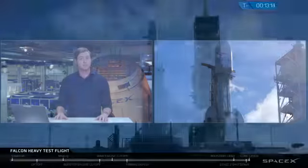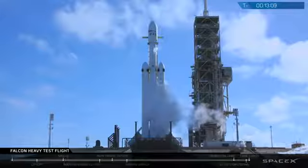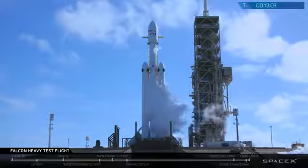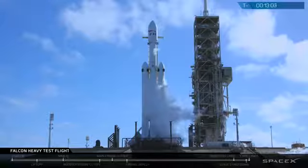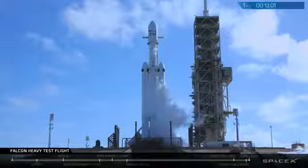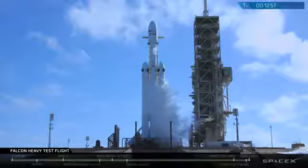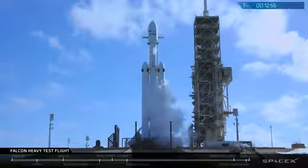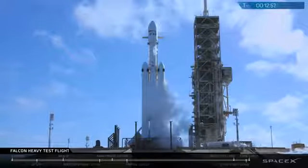So today, we'll be attempting to recover all three of the first stage cores by using both of our landing methods, by land and by sea. The side boosters have actually been used before on missions TICOM 8 and CRS-9. At the time of booster separation, during ascent, the side cores will still be going slowly enough to turn around. So it makes sense to return them to Cape.